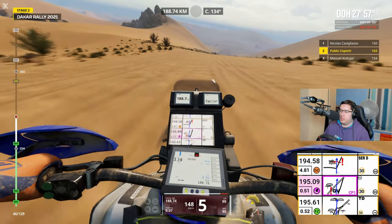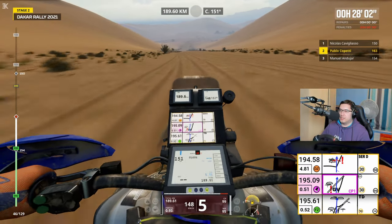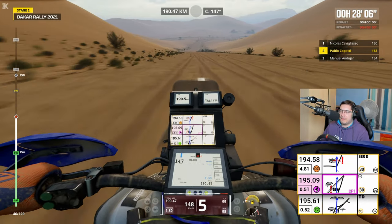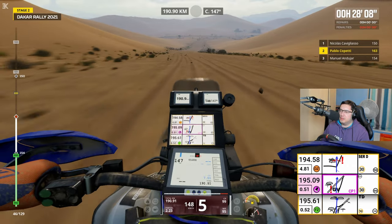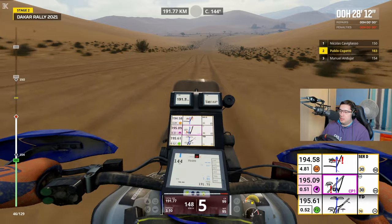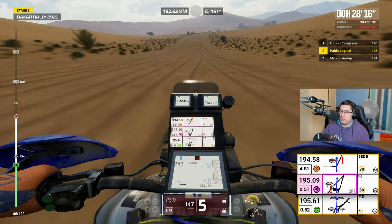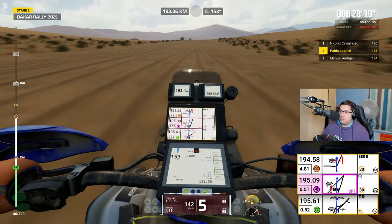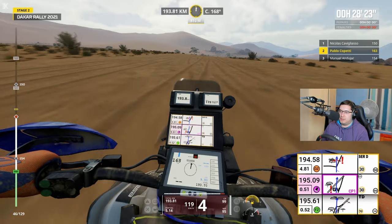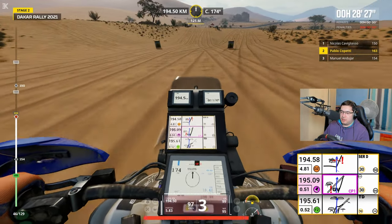We're just going full pelt downhill. There we go, we can see it in the distance now. At least I don't see it. Yeah, it's just over there. Just a bit round the bend. Oh, and it's like we're a minute behind Nicholas. That's how much that navigation issue has cost us.